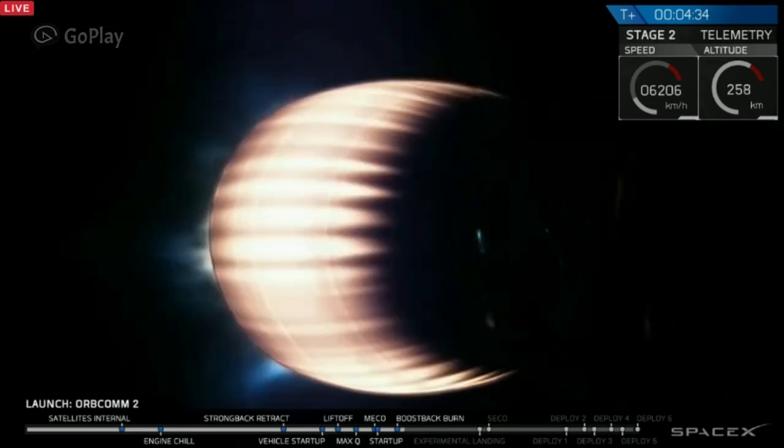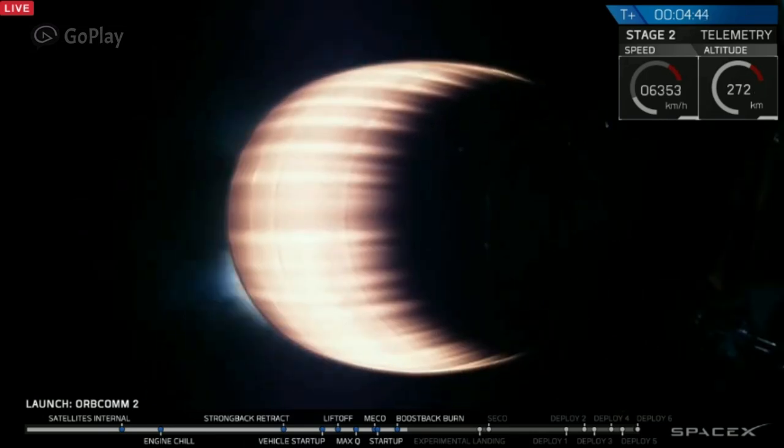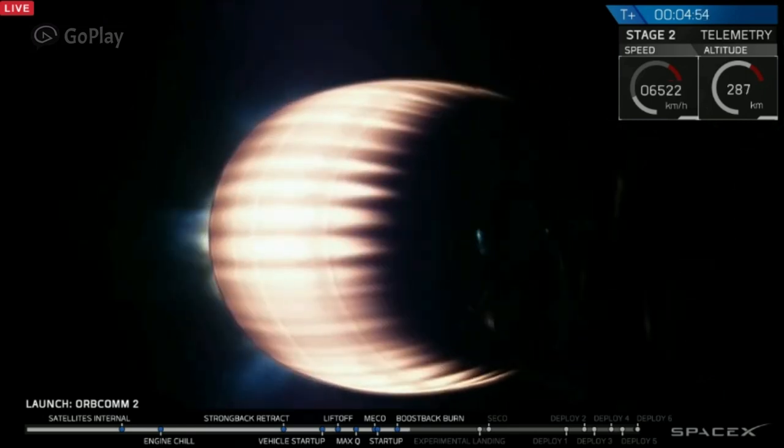New Hampshire acquisition of signal. Man, that is awesome. We are well on our way to taking OrbComm to orbit, and that boostback burn, that's the first step of a really intense process to get that stage 1 back on land, man.